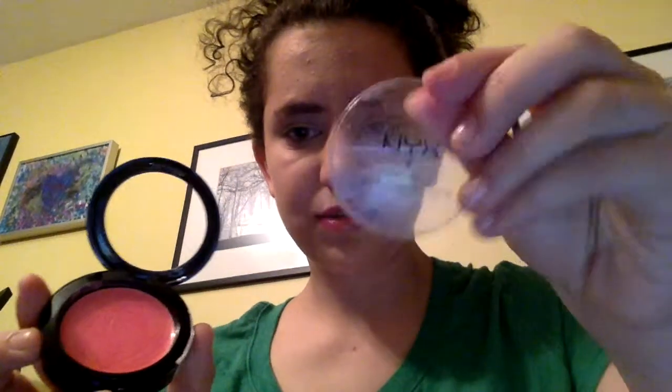So, for blush, I've really been liking this NYX cream blush. It's kind of broken. This part of the cap fell off and I can't get it back on. But it's a really nice cream blush. It's a lot darker than the camera is showing.